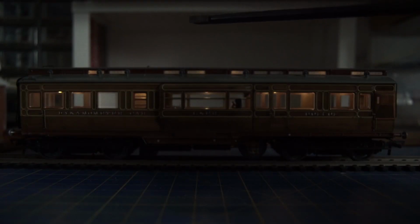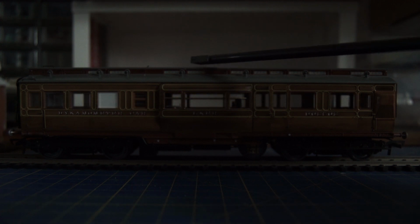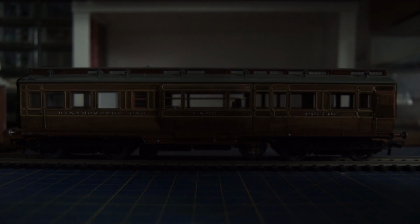This is controlled by the supplied magic wand, which works a reed switch in the roof and is powered by the track.